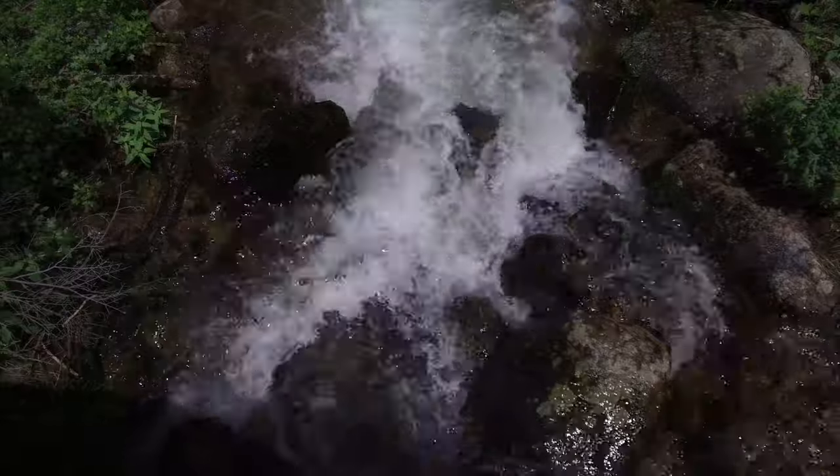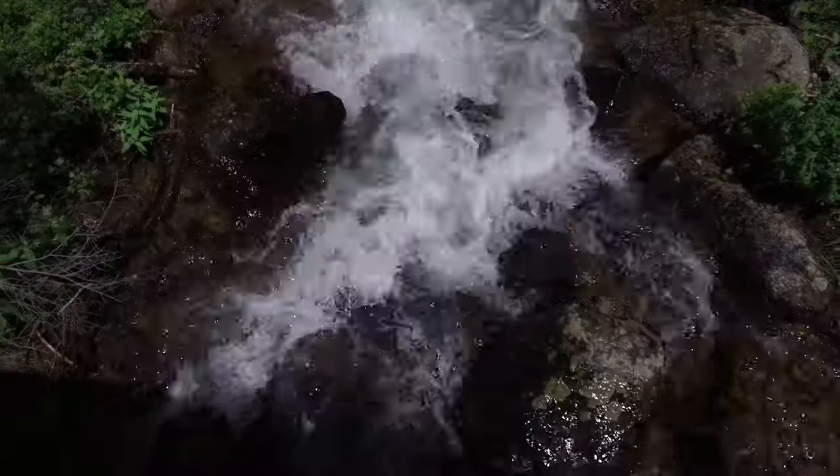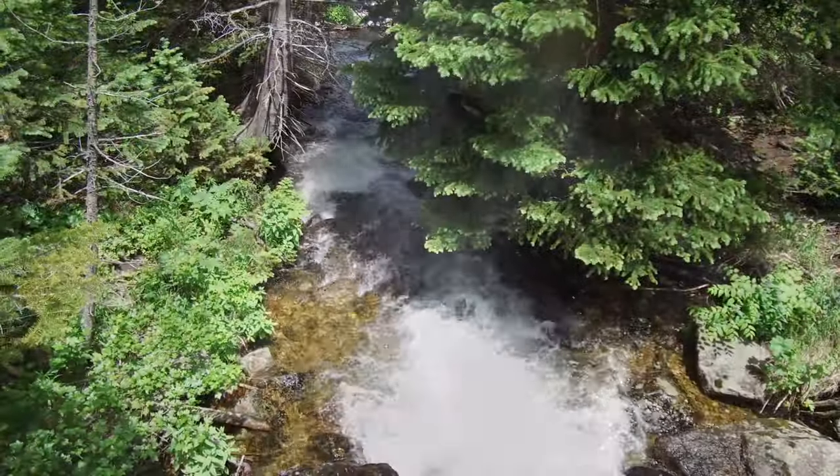If you want more of a hike or want to see more waterfalls, Glacier Falls and Ribbon Falls are further along the same trails. Just follow the markers.